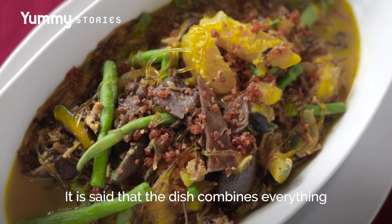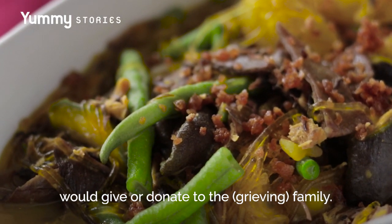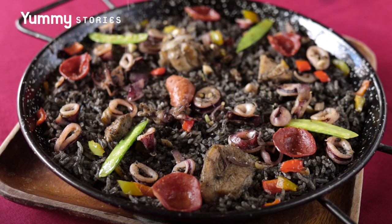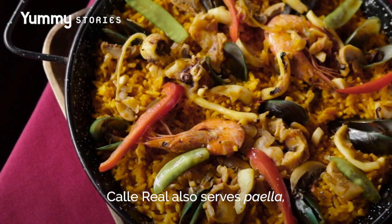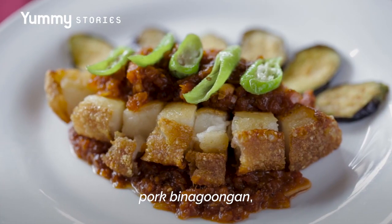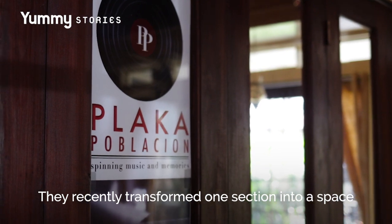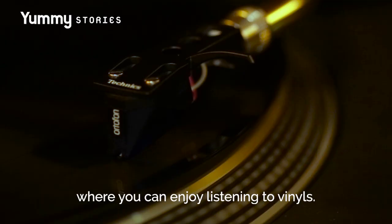It is said that the dish combines everything that the neighbors and family would give or donate to the family. Calle Real also serves paella, a very hearty caldereta, pork binogongan, and more. They recently turned one section into a space dubbed Placa Poblacion where you can enjoy listening to vinyls.